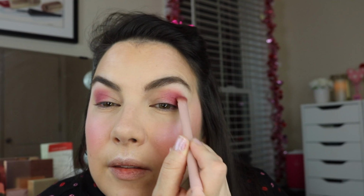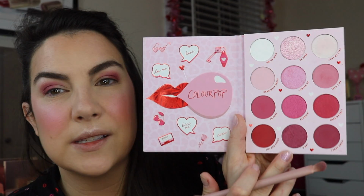See what we're doing here? Trying to keep it blended, but get it not purely focused on the lid. Just working that brush in through this zone. Okay, let's take a little bit of this color called You Up. This one, pinky reddish shimmer. We'll take a little bit of that and add that to the lid. Just strictly the lid with that. Kind of getting the center there.